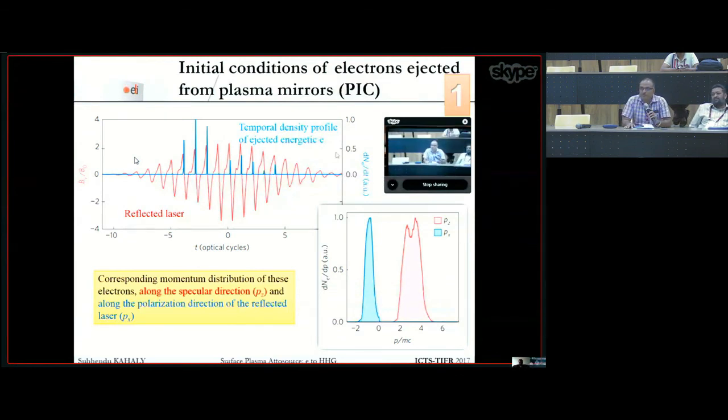There are electrons which are pulled out. Some are pulled back. Some are not pulled back also. And now those electrons, this is basically the phase space representation, the one below, the blue and the red. The blue basically gives the corresponding momenta. So you see these blue peaks here on the other curve, which is the temporal density profile. Now, the blue here represents everything in this phase space corresponding to these electron bunches.